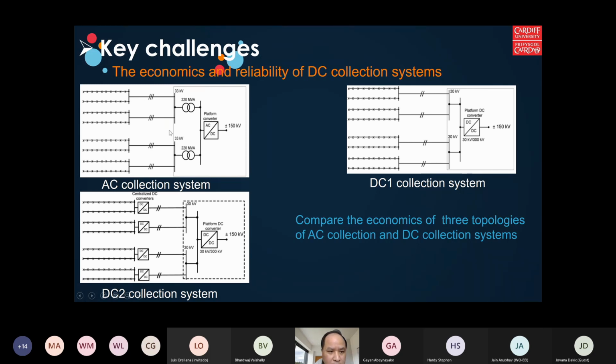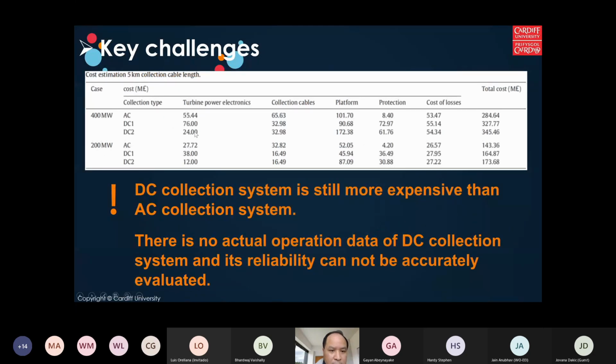Okay, so that's the difference, and that's the conventional AC. So you can see the cost. That cost, the turbine cost, of course, is lower, we remove that inverter stage, and this is higher. And then the connection cable, we need to compare the connection cable, and then the platform. So using this DC1, we have already formed high voltage, so we can reduce the platform in terms of the DC-DC converter. And this one, if we use DC, we need another separate DC-DC converter, so that increases the platform.